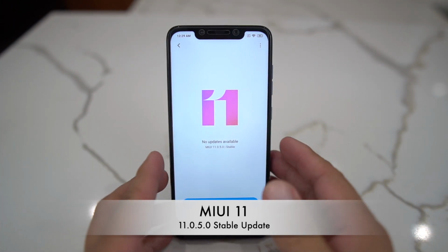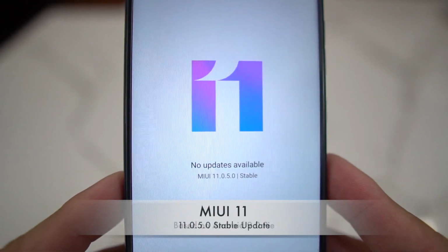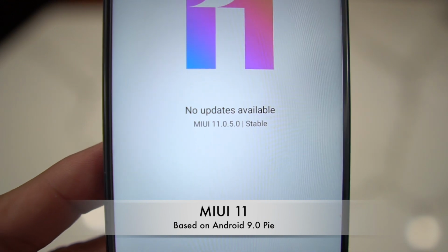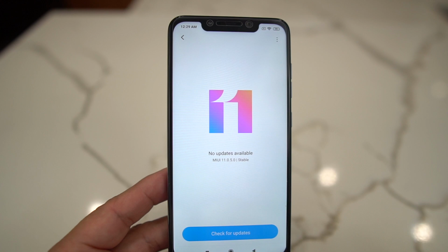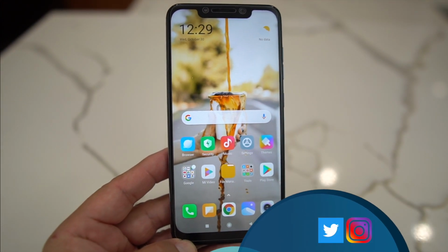I have the Pocophone F1, and this is the newest stable build. And the surprise is it's MIUI 11. That's right, it's the MIUI 11.0.5.0 stable build. Now this has some cool things. It has a revamped UI. It's got some new animations on it.